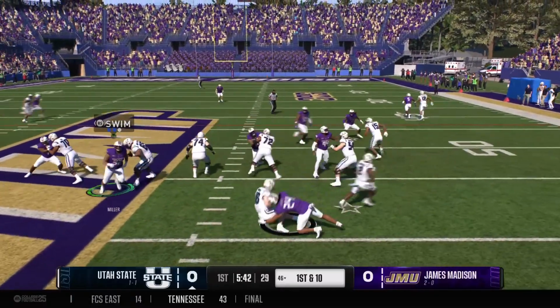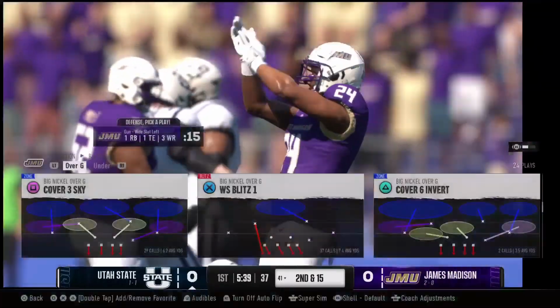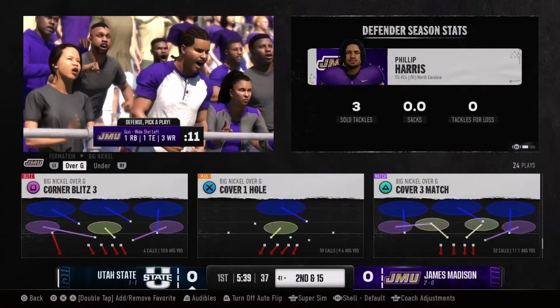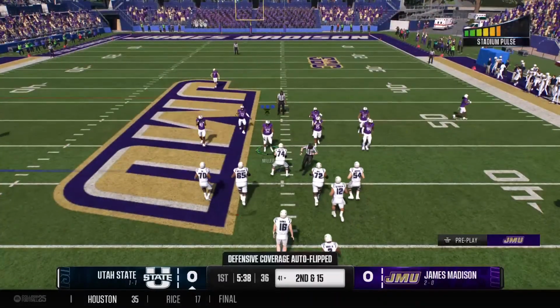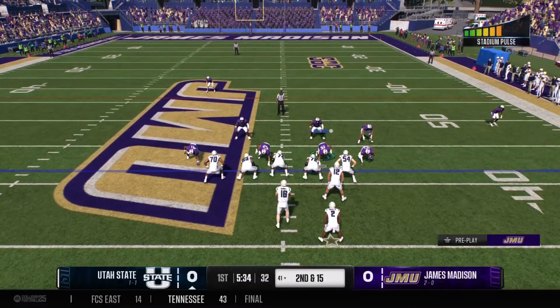Off the play fake on first down, wants to throw. And the freshman will chalk up a sack. The defense just simply not fooled by the play action. Oftentimes as an offense, you're hoping the run fake's going to slow down those pass rushers, but man, oh man, they had their ears pinned back.